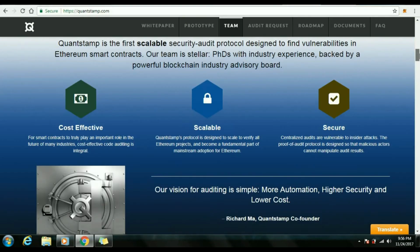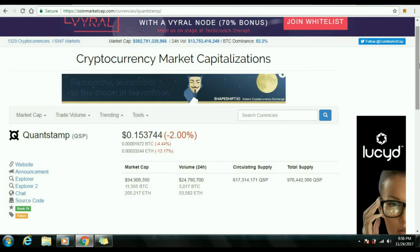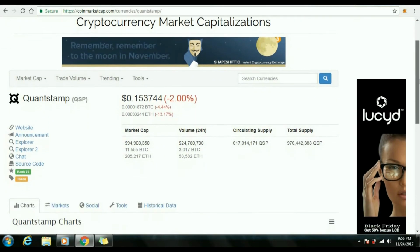If there was a corrupt smart contract, they would tell the community and get that resolved before anyone invests in it and loses their money. So this is why it's on my radar: they have a really great project behind them, they just started, and a really great team.